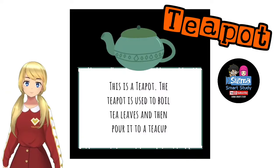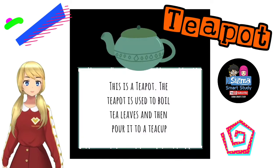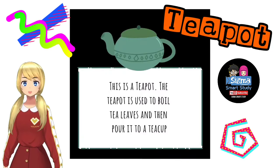This is a teapot. A teapot is used to boil tea leaves and then pour it into the teacup.